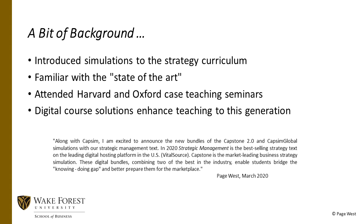So let me turn now to the use of simulations as part of a strategic management course. I have great personal experience with strategy simulation. In fact, I introduced it into the curriculum at Wake Forest many years ago and really discovered what a positive difference it makes in the strategic management course. The capstone simulation from Capsim is the latest in this field, and it is state-of-the-art.